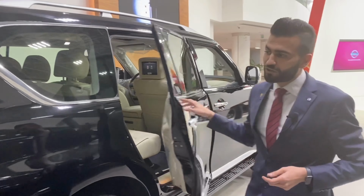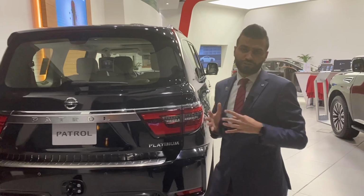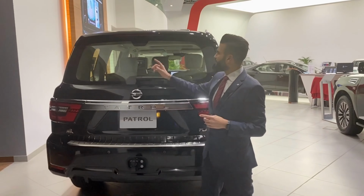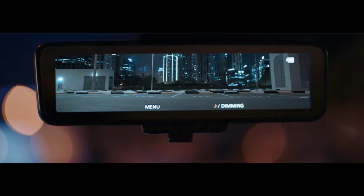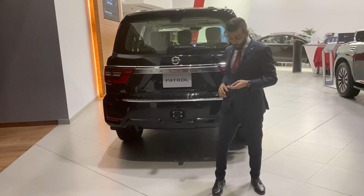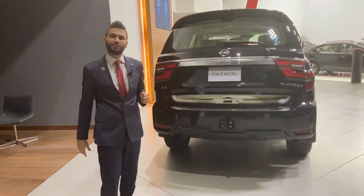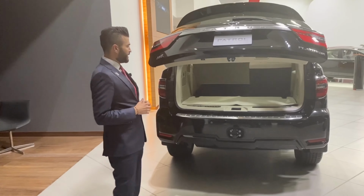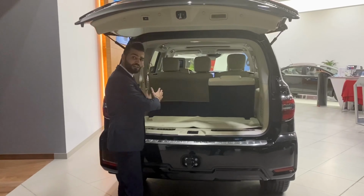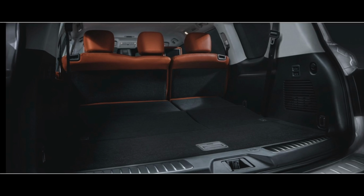Now, going to the back of the car. Safety and technology are very important in today's life. So this car is equipped with an intelligent reverse monitor, which allows the driver to see very clearly the road, especially when he has some passenger or luggage in the boot. Of course, it has an automatic open and close lift gate. The third row is split 60/40, with 100% automatically foldable seats.